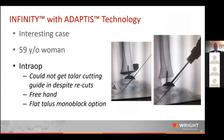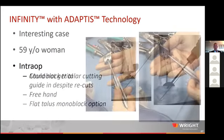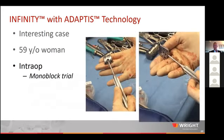Interestingly, in the operating room, I was planning on a chamfer cut, and I could not get the talar cutting guide in despite multiple recuts. So I finally said, okay, we're going to go to the flat cut talus, did this freehand, and then used the flat talus monoblock option. You'll see that there. There's what it looks like now, all one contained unit where you can drill your holes all at once, which certainly saves a lot of time.